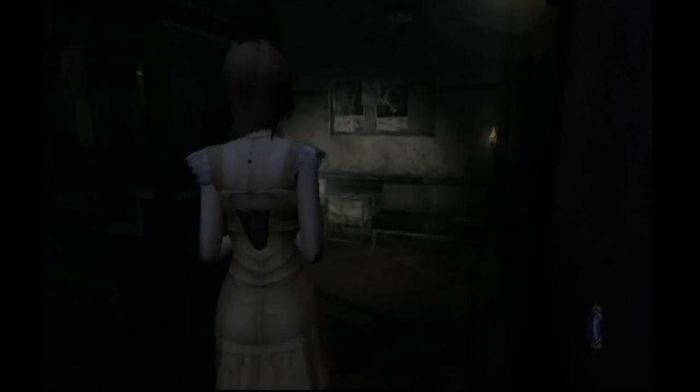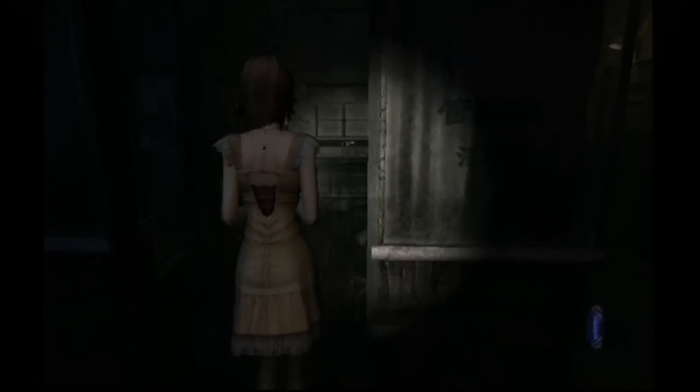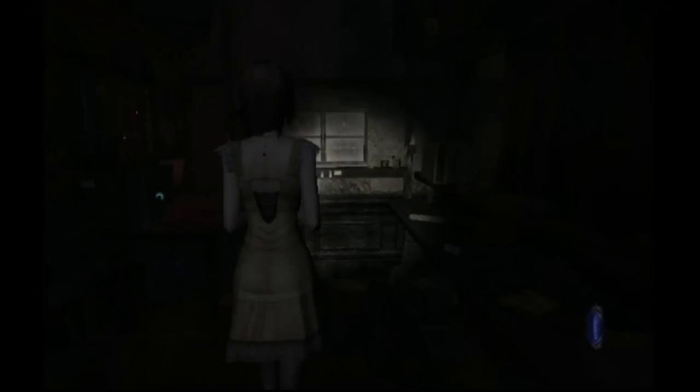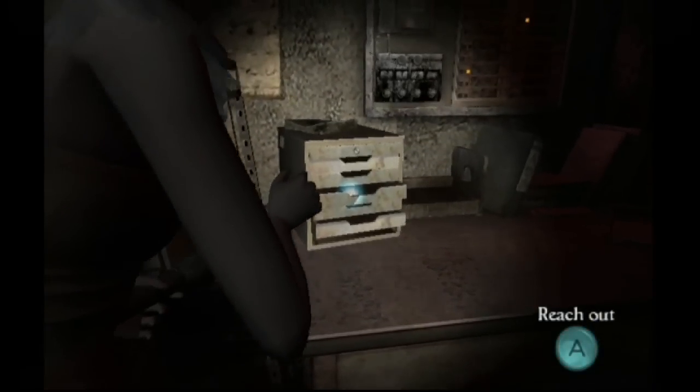And a few items hidden away inside the nurse's station. Now the main problem here is just that there are a few items outside the nurse's station, so it does become a bit confusing with the radar.